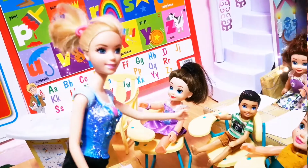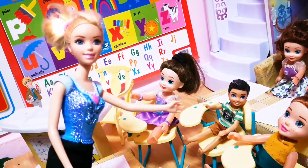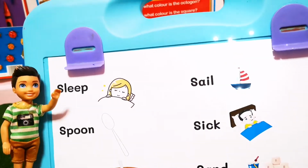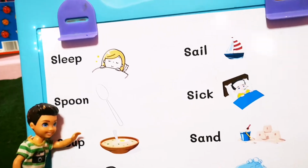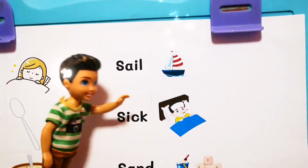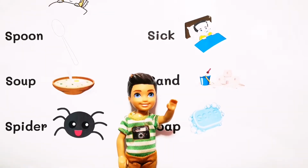Hooray! So now I'm going to choose another one of you to come up to the board and revise the words. Noah, I choose you. You did listen, right? Yeah. Okay, so then come up and you can start. Okay, yes, it's my turn. Sleep, spoon, soup, spider, sail, sick, sand, and soap. Well done, Noah, you did an excellent job. Thank you, teacher.